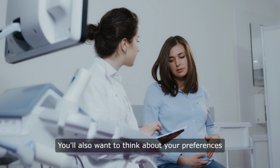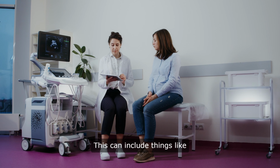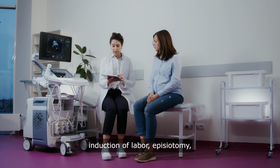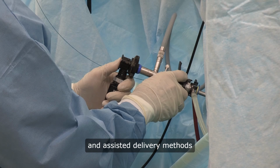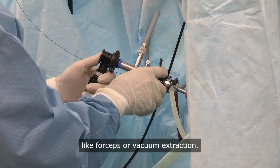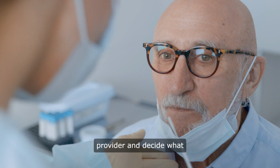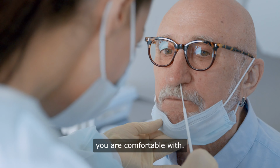You'll also want to think about your preferences for interventions during labor and delivery. This can include things like induction of labor, episiotomy, and assisted delivery methods like forceps or vacuum extraction. It's important to discuss these options with your healthcare provider and decide what you are comfortable with.